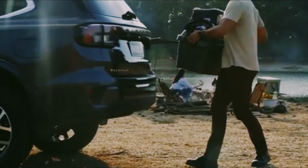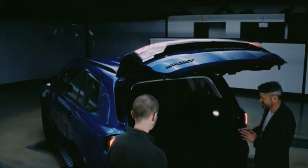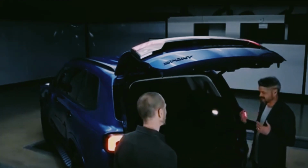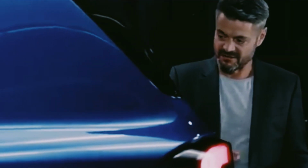We've also redesigned the rear compartment, and we've given more space for luggage, such as prams, recreational equipment, or even groceries. And you can see when the second and third row are folded down, we've created this flat load floor that allows you to load longer items all the way through.